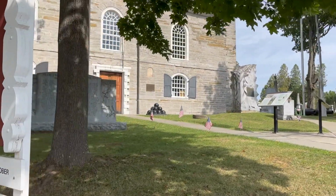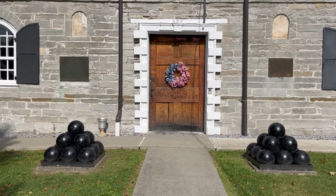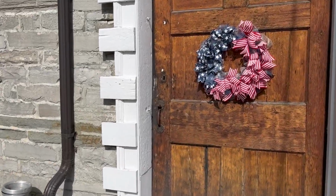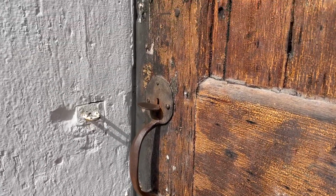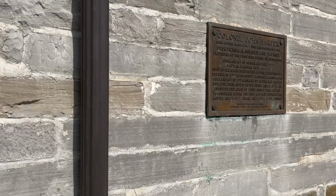Built 1772. This area is so rich with history. Got the cannonballs. Look at that door. That is a door. Check that door out. Great surface to the door. Look at the early hardware on the door. Still there. Pretty cool place. Such a beautiful area. Always fun to explore.